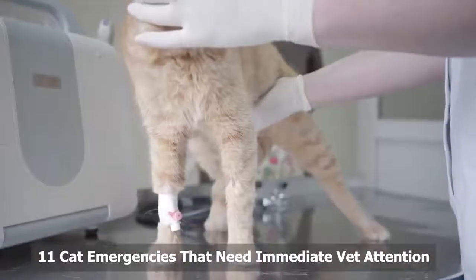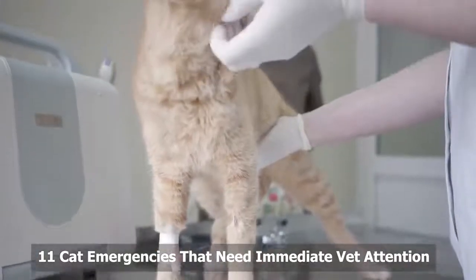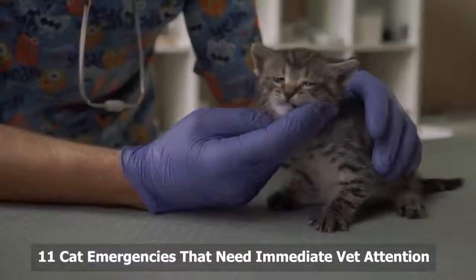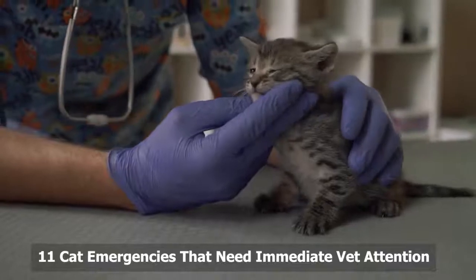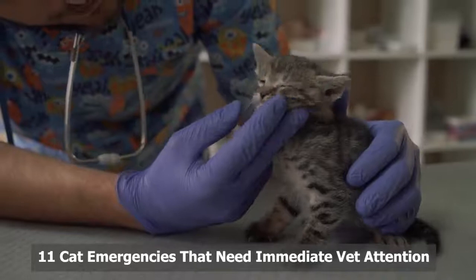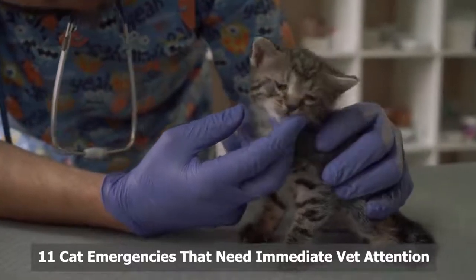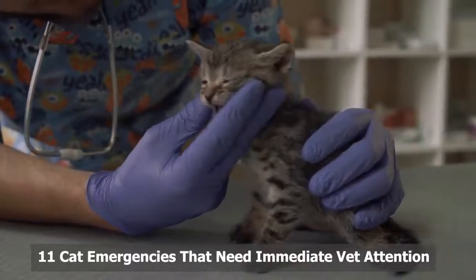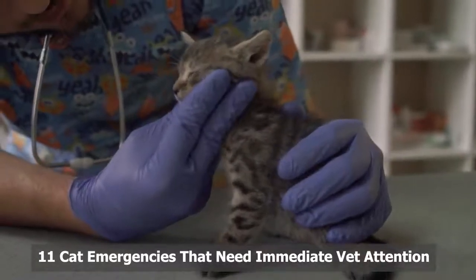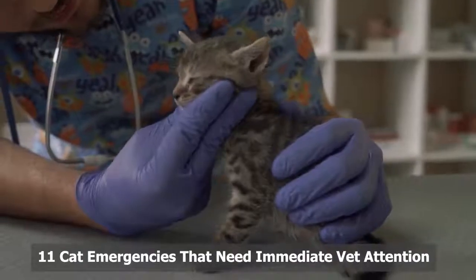In my role as an emergency veterinarian, I treat some very sick cats. And I also meet some cat owners who feel very guilty. They wonder whether their cats might not have gotten so sick if they had recognized earlier that a problem was developing. Although some cat emergencies come on suddenly and are anything but subtle, it is true that many other cat emergencies start with vague symptoms.